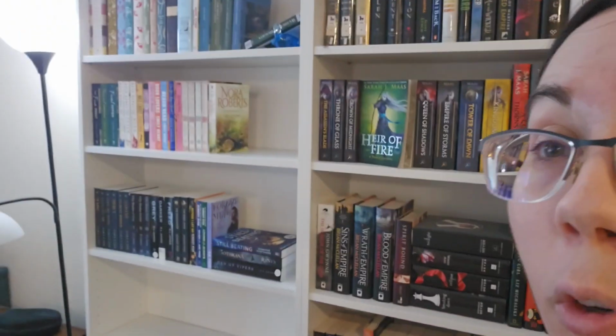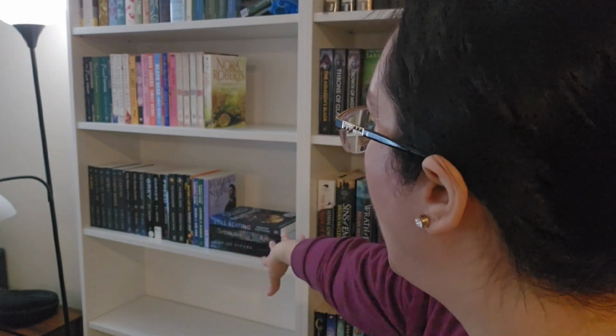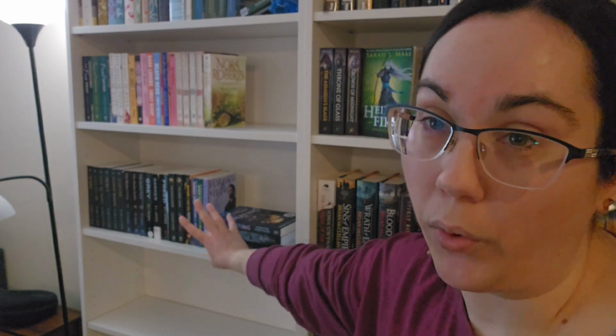Got my lighter contemporary romances-ish, going by the spines and such. I know some of these are probably a little spicier than others. Then I got my darker, more forbidden ones in here. So yeah, here we go.